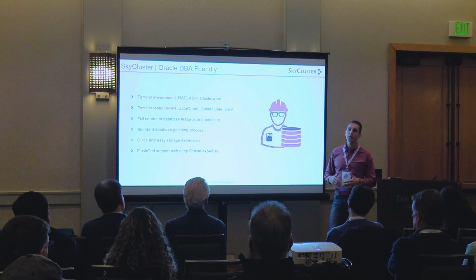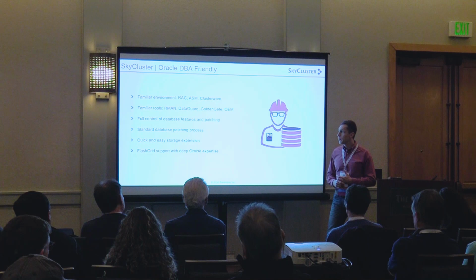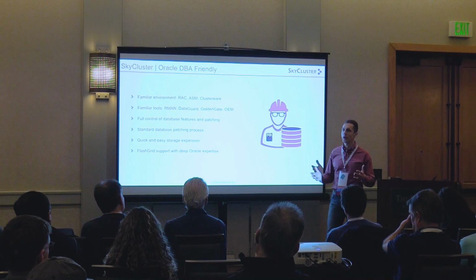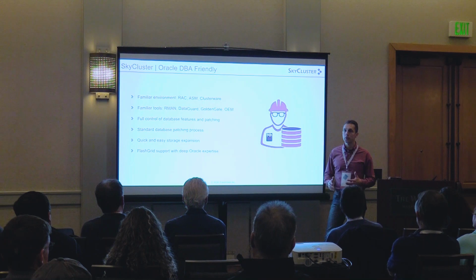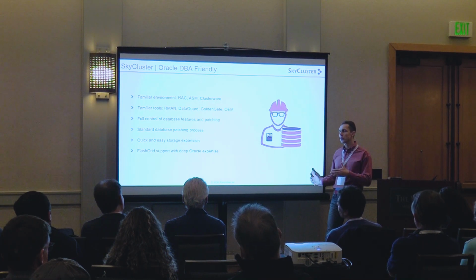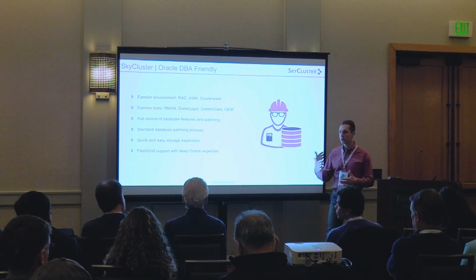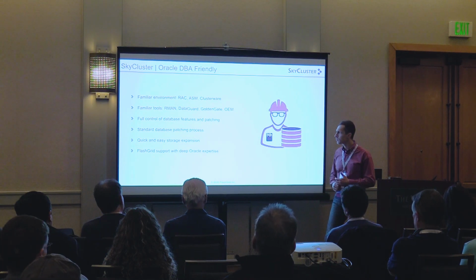You have full control of the database features and the patching process, so it's not database as a service. It is actually fully controlled by you. The patching process is standard, just do it the way you're used to. Storage expansion is easy, especially for those configurations where you use EBS volumes: you just attach additional volumes and they are exposed to ASM, and you can add those additional disks to your disk groups or create new disk groups.